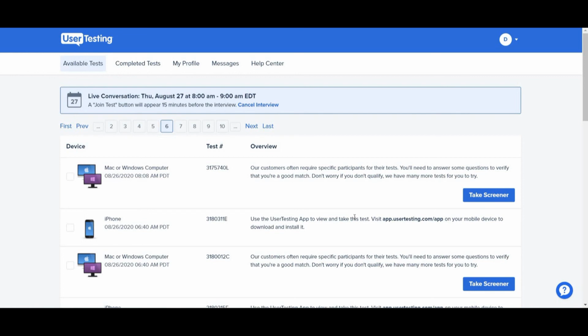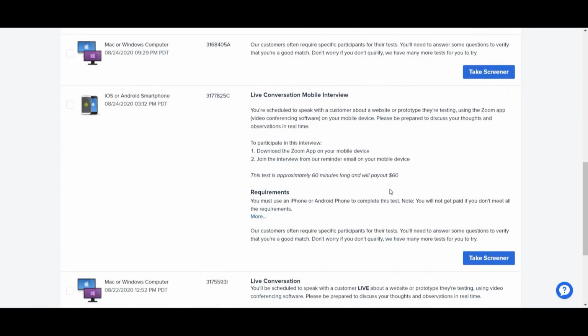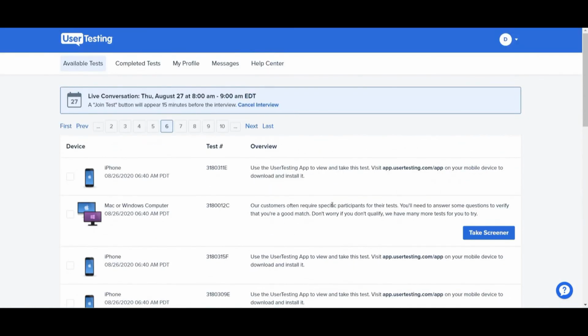When you're actually going through your test, you have to talk it out like that. But it's really easy to do. I would advise you that if you want something simple to do while you're sitting at your kitchen table, or if you need to waste a couple of minutes instead of binge watching something on Netflix, you can go in and make 10 to 20 bucks, real easy. If you got more time and you qualify, you can make as much as 60 bucks for an hour going through a live conversation. But either way, you can make pretty good money on this, especially if you can qualify for the test when you take the screener.